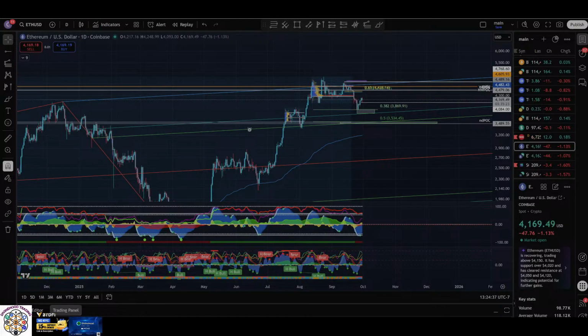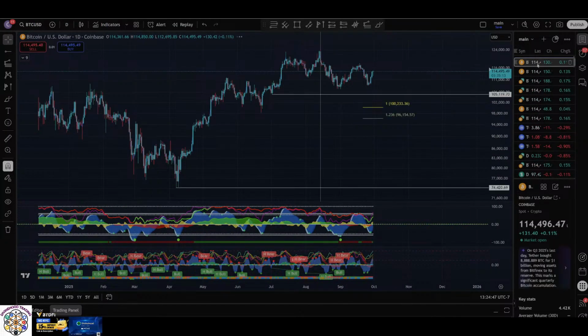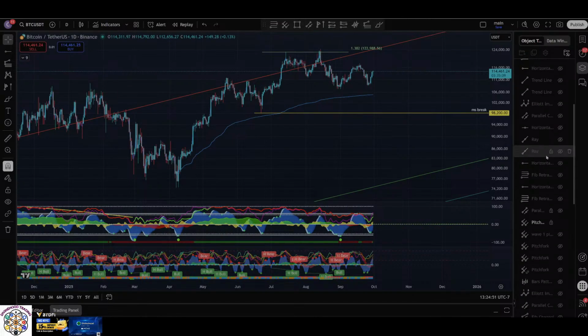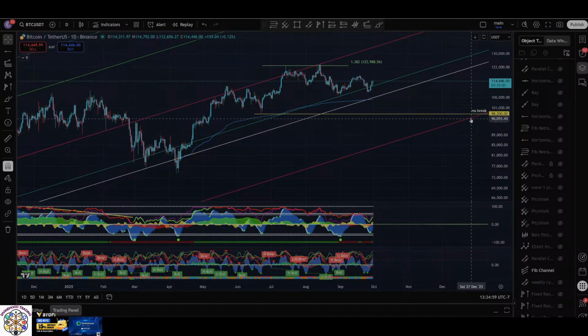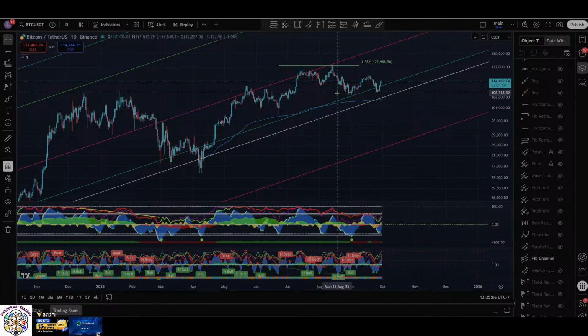Yep, 91K, then 135. Yeah, 135 is a very, very interesting area. And remember, let me go back to Bitcoin here. Actually, we will stick on this chart, and let me turn on that fib channel. So another reason, guys, why I'm looking at this 105 to 106K area is because it's our fib channel midline.